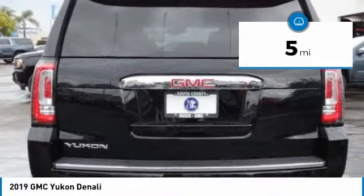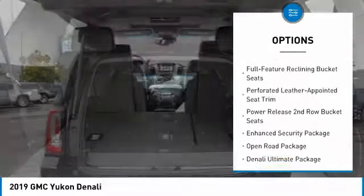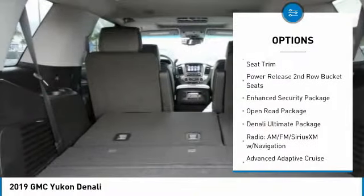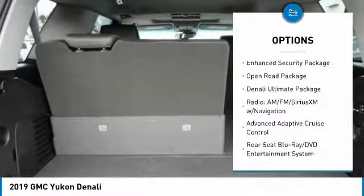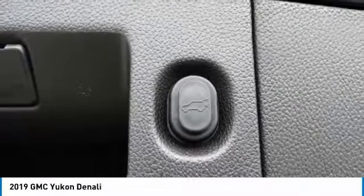Here are some of this vehicle's great options: traction control, navigation system, power lift gate, power passenger seat, dual airbags, air conditioning, power steering, heated rear seats, alloy wheels, four-wheel disc brakes.